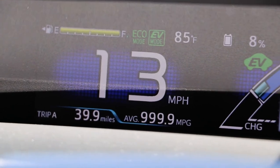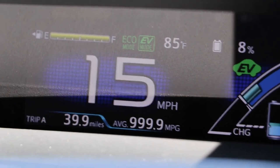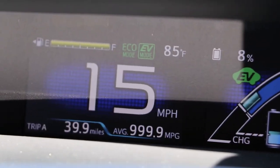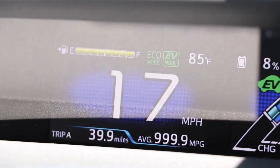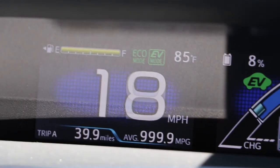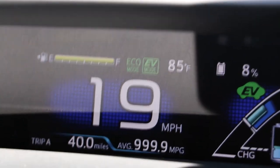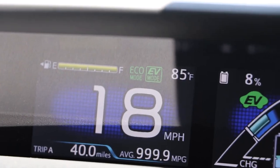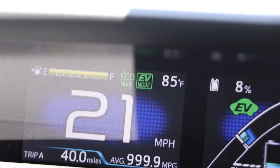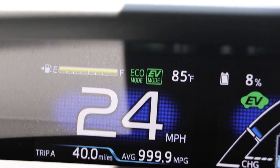Well, we're heading home, just up Clark Island here, and just wanted to show you, when we hit our 40-mile goal, 40 miles of pure electric vehicle driving today, and take a look at the battery, still at 8%. There you go. And we hit 40 miles, so we could still go a couple more miles if we really, really wanted to. Woohoo! Well, we'll have another half mile by the time we get home. But we reached our goal and had a lot of fun doing it.